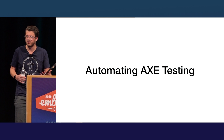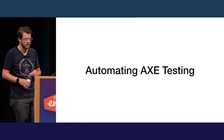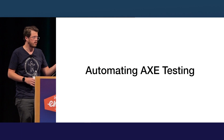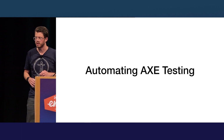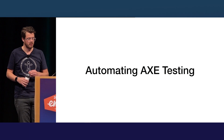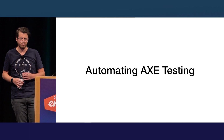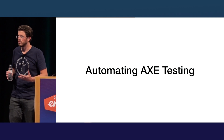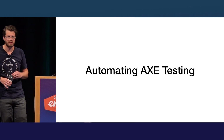Again, lazy. I don't want to open every web page as I'm developing and run this tool and look through what the errors are, and I don't want to put that on our QA or customer experience team. And so there's got to be something we can do. But fortunately, again, we are passionate people looking for clever and creative ways to solve problems.